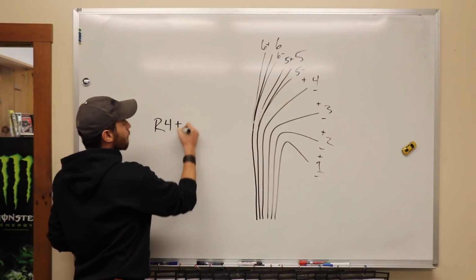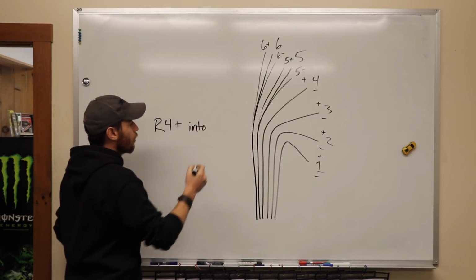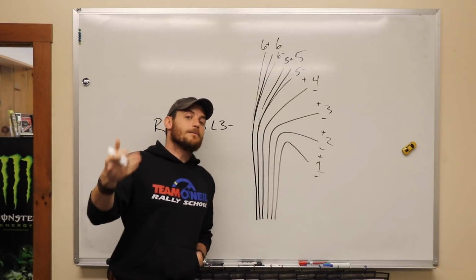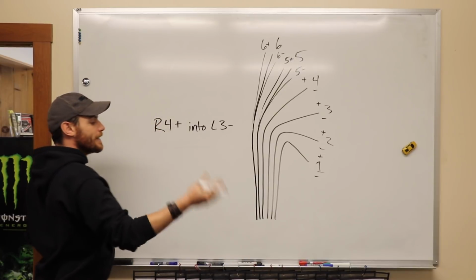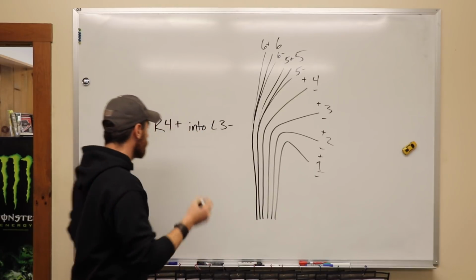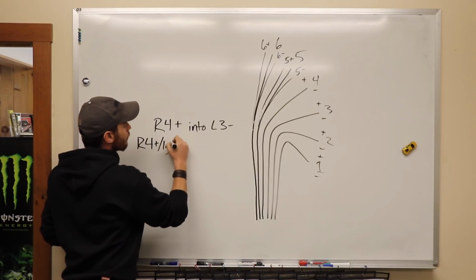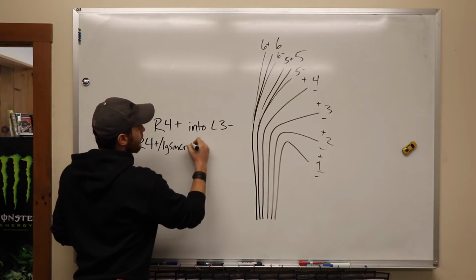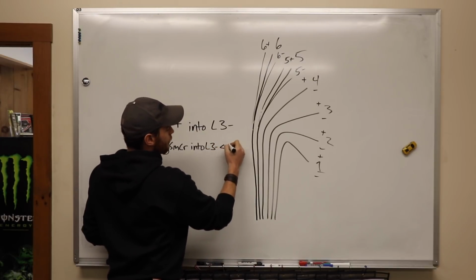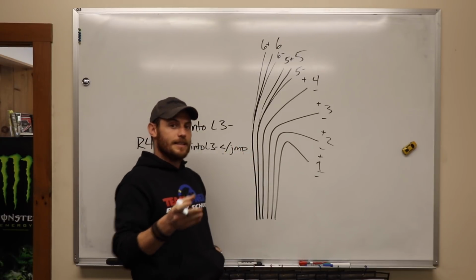You might have right 4 plus into, meaning there's really no distance in between the two corners, left 3 minus. Okay, well, that's a little more information to deal with. You might see that this computer has made a note that you've got to digest into the human brain, and it doesn't always work so well. It'll happen pretty often where it says right 4 plus over long small crest into left 3 minus opens over jump. And the opens here just means the corner gets easier halfway through.